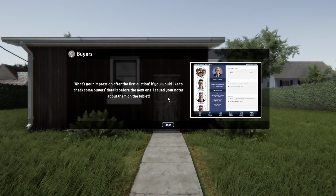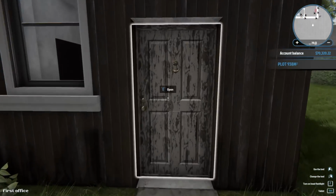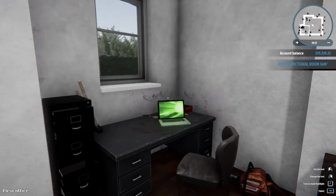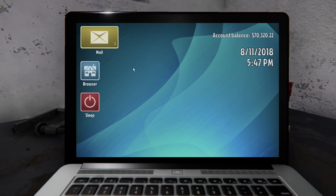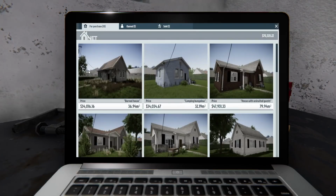What's your impression after the first auction? If you'd like to check some buyer's details before the next one, I saved your notes about them on the tablet. Okay, cool. So for the most part, y'all, we did it. We are pretty much done with that house. We have $70,000. So I think what we can do now, I'm going to get ready to wrap this episode up. I have a couple little items I can do for extra money, or we could go on and buy our next house.